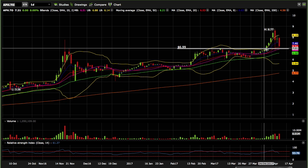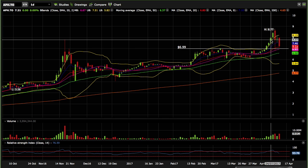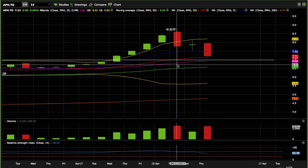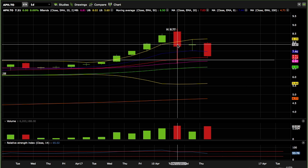The big breakout was $7. As soon as it broke out of $7, it was off for the races. And then as soon as it broke out of the 7.77 area, it was blue sky for $1 up. But again, overextension, and we came down, found support on this middle Bollinger Band. The bulls bought the dip up nicely to try and hold it.